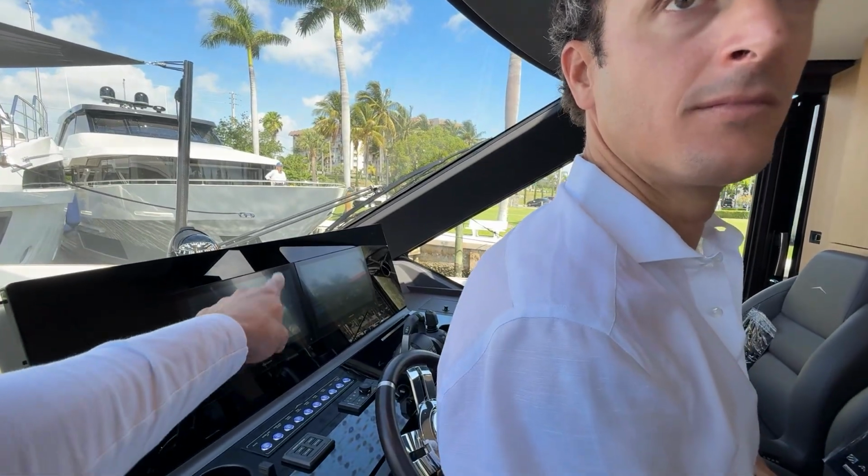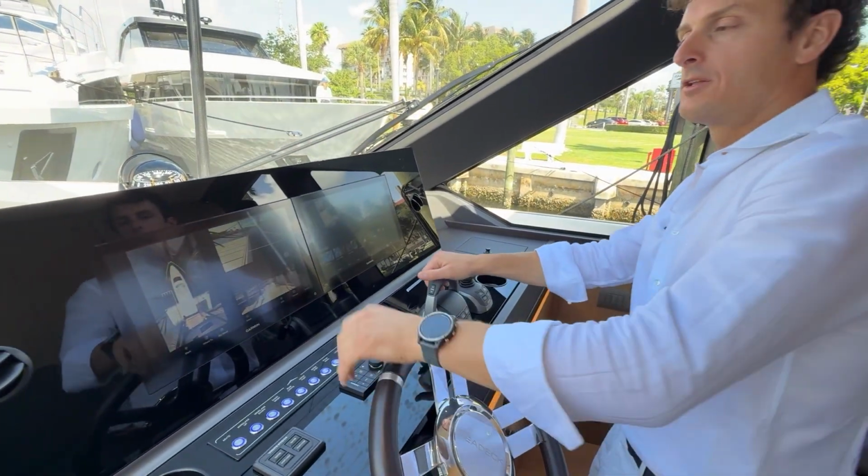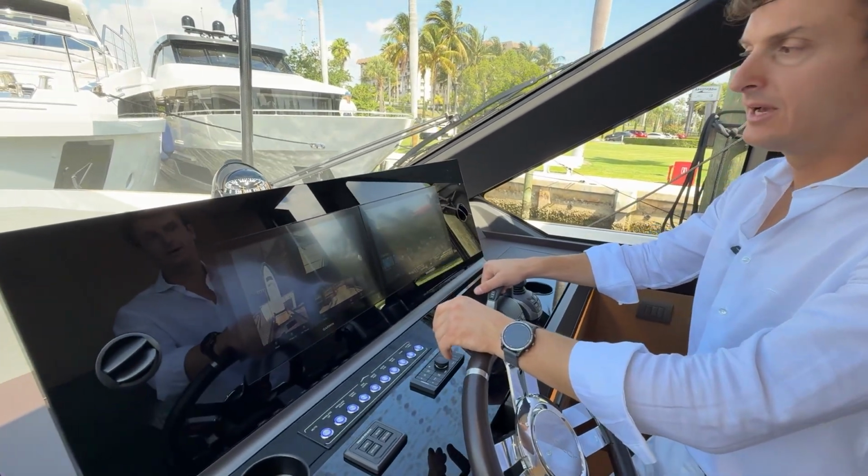And then just say something about both screens, same function. Oh, okay. Yeah, okay. So just like you can do either with each screen.